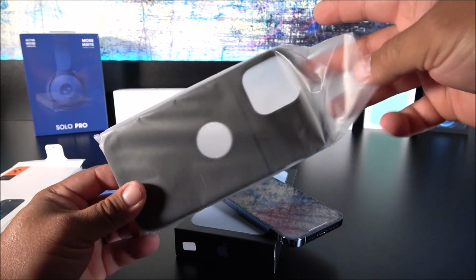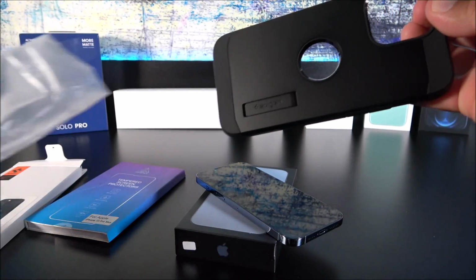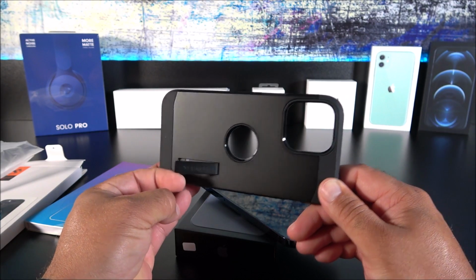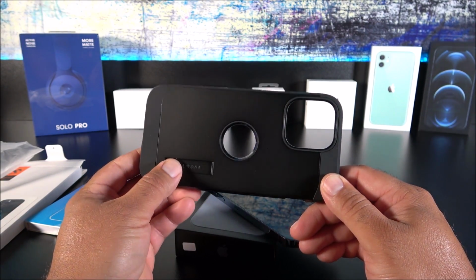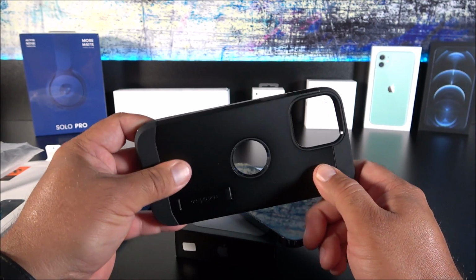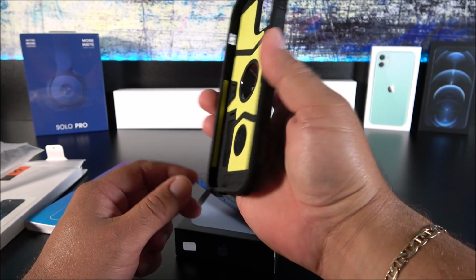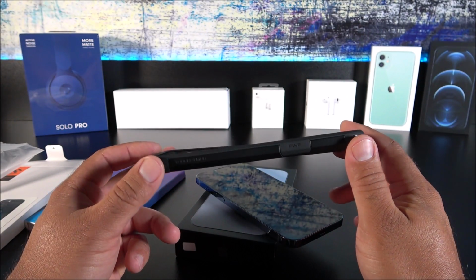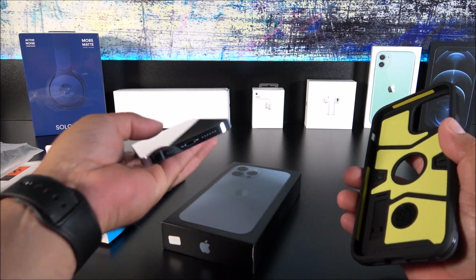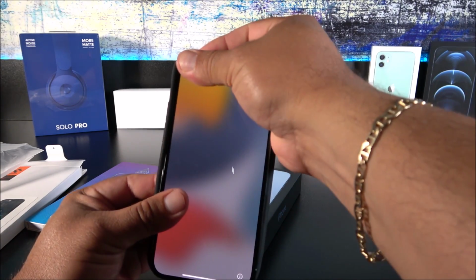But check this case out. And it's super affordable. I think this one is only about $10 or $12, I can't recall. But the link has been left down below. It does have a little stand here for movies, of course. Very cool. And it doesn't feel that solid. Like, it feels like a rubbery material on the backside. It's nice and soft, and it's not very thick. I hate thick cases, but this one promises to protect your phone from drops up to 2 meters, I think it is. Again, check the link down below.